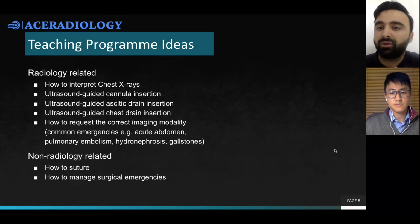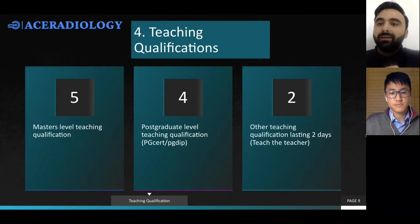So don't worry about that. As long as it's teaching for 3 months, that's all that matters. Teaching qualifications. Now, this one is obviously either you have it or you don't have it. Those of you applying for next year, you'd be more interested in this for next year. At the moment, it's possibly a bit difficult to gain any points here.